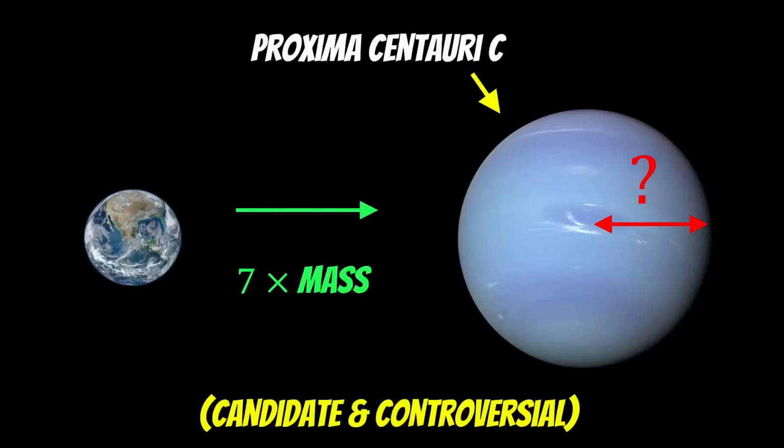Now, we don't have a radius for that, and it's a little bit controversial because it was supposedly picked up in radial velocity measurements, but there's been some studies that suggest that the signal that was found that was hinting towards this planet could be an artifact of the data and the way we're looking at it, and it might not be a planet. So I've put controversial there because it's not 100% confirmed and it wants some follow-up work.